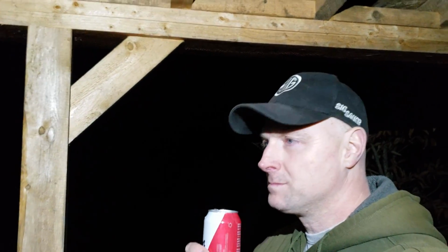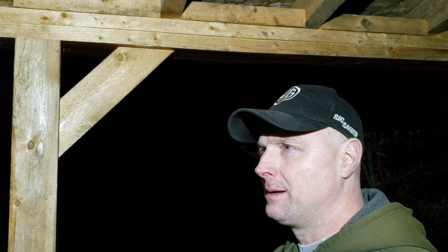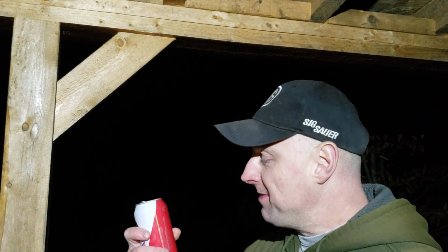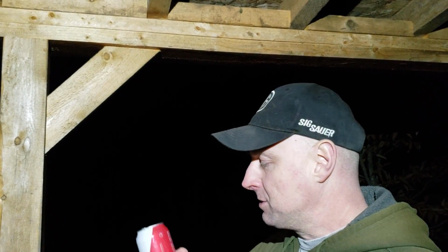Okay, here we go. Let's crack this beer open. Not bad at all. Cheers, guys. Yeah, that's not bad. I like that. That's good beer. Has a bit of a different aftertaste to it, though. But it's good beer.